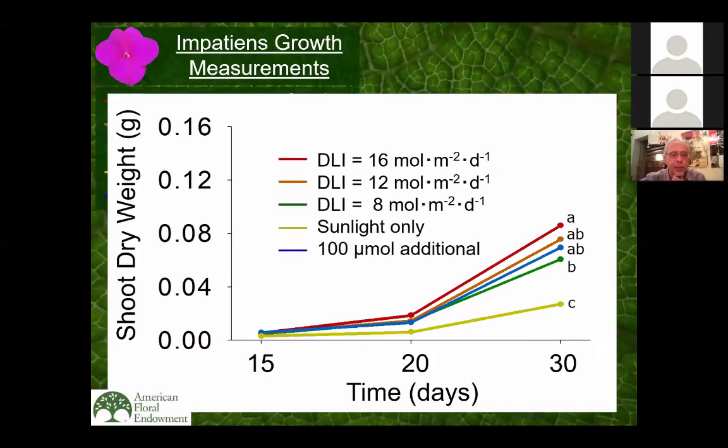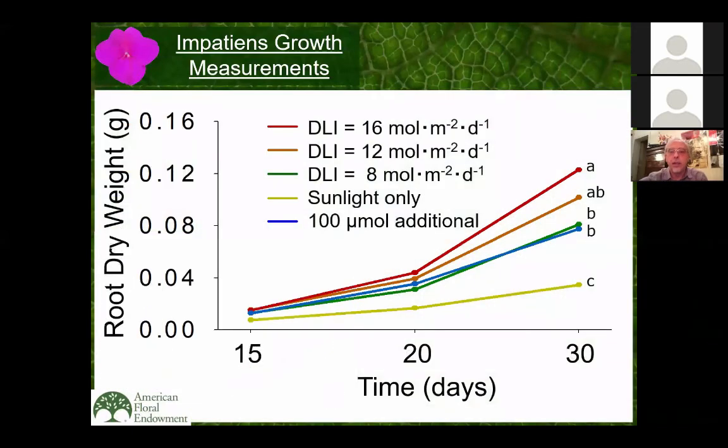But when you're growing seedlings, what you're probably mainly interested in is the root dry weight. So this shows the root dry weight of these plants at the different times that we harvested. And again, what we see at the end is that the more light we provide, the more roots we have. But what I really want to draw your attention to is the difference between supplemental light and the root dry weight that we had 10 days earlier with supplemental light. So it took, without supplemental light, about 10 days longer to produce the same amount of root as it did with supplemental light.